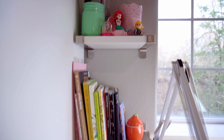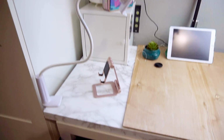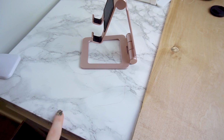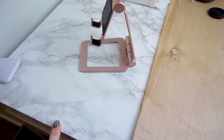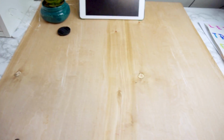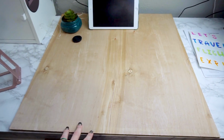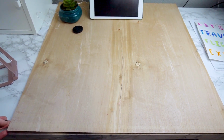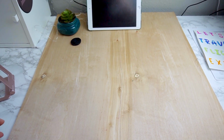And if you notice, on my desk, I covered it with some marble contact paper. I didn't love how this showed up on camera though, even though I had sprayed it to be matte. So I picked up this wood from Home Depot. It was like $8, 2x4 sheet of thin underlayment. I think this is for wood floors.